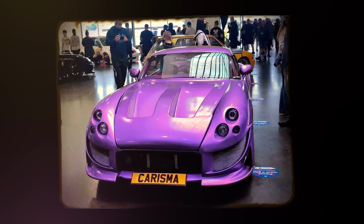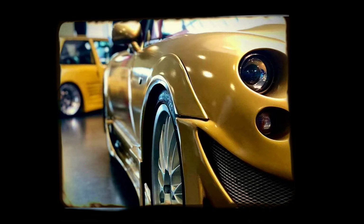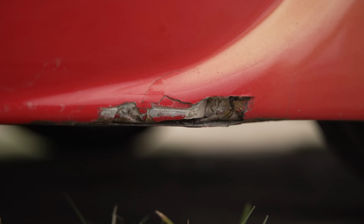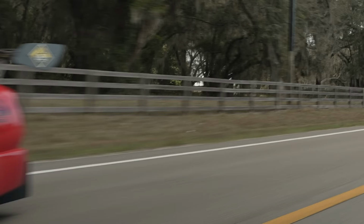Now, this car was originally purple, and then when it was most famous, it was gold with this interior. Then somebody painted it this kind of chrome orange, and eventually it was wrapped back to gold. So that was removed rather recently. It's got this body kit that's obviously not fitting very well. But regardless, the car is here.